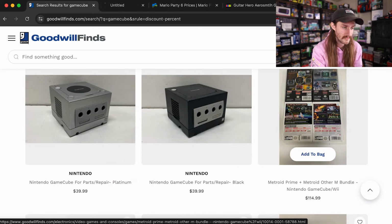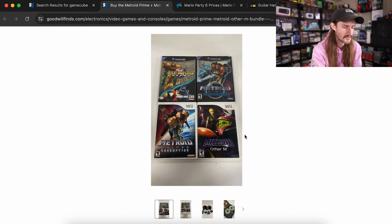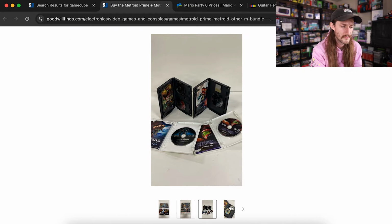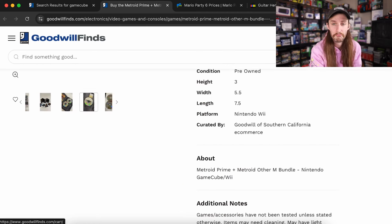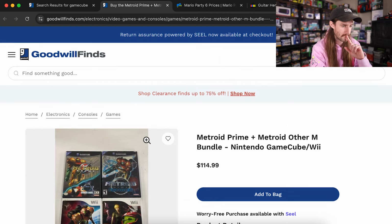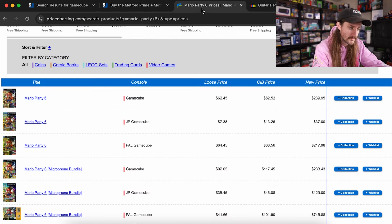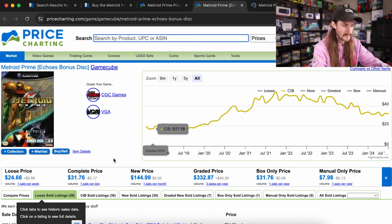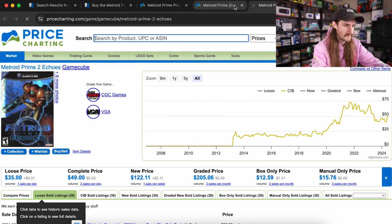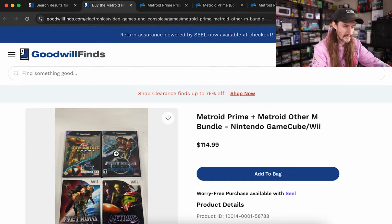This is interesting to me. You get all 4 of those? That might not be a bad deal. Is that a memory card too? Let's do some maths here. So you got Metroid Prime with the bonus disc. $50 for that one. So you got 30 plus 50. So you're at $80 already.